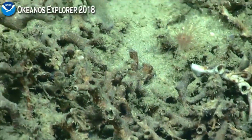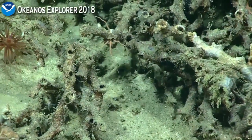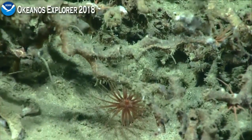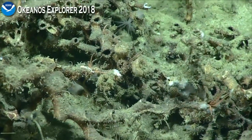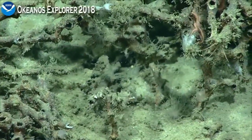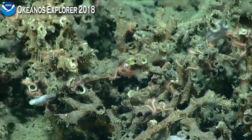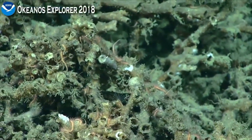You can see the brown coloration of the dead coral. That is from iron and manganese oxides precipitating out of the seawater. It coats them. Some beautiful anemones in here. And more brittle stars. Okay, let's come on out.